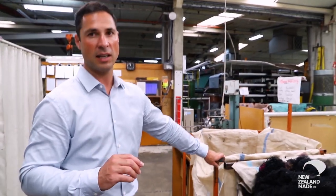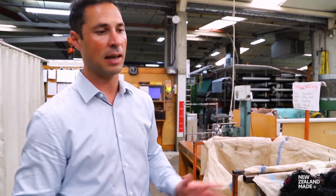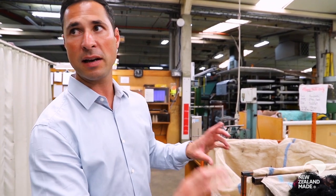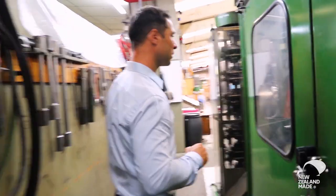Everything we do here, we actually sweep up all carding waste, all fibre, any slubbing, anything, and they get colour separated, and these actually go into recycled yarn programs as well.